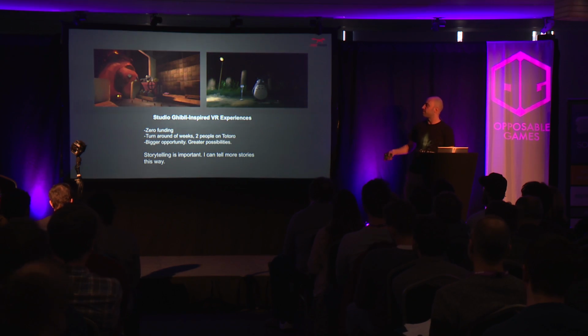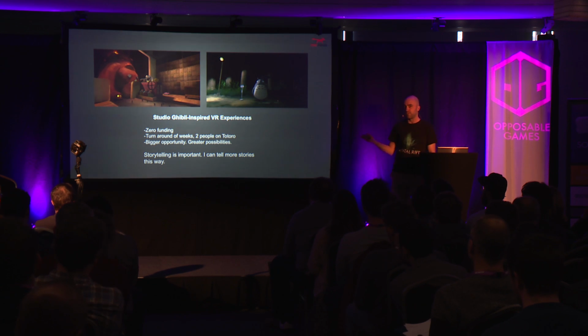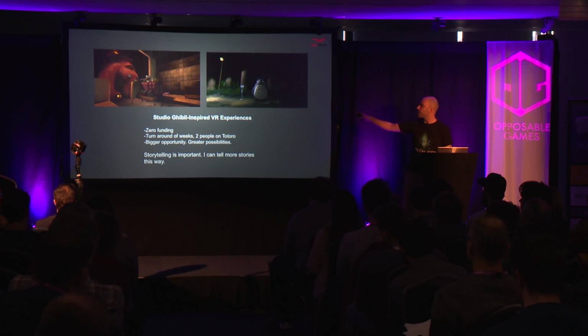So I made 2 experiences based on Studio Ghibli films, Spirited Away and My Neighbor Totoro. These had 0 funding and turned around Spirited Away in about 4 or 5 weeks, My Neighbor Totoro in about 8 weeks. Just me on Spirited Away. I had an animator help out on My Neighbor Totoro. It's a bigger opportunity, I kind of feel, at the moment.